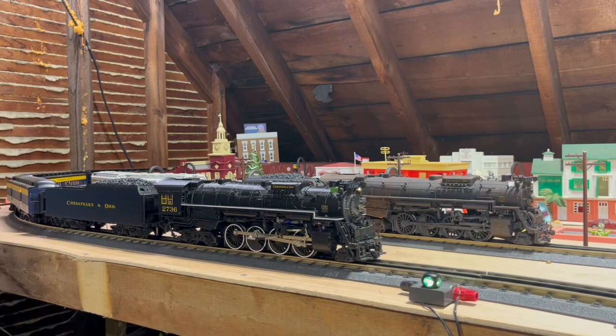So we're going to go here and talk about the first, the Southern Excursion Service, run in 1980. The 2716 was leased to the Southern Railway to pull longer and heavier trains for their ever popular steam program.